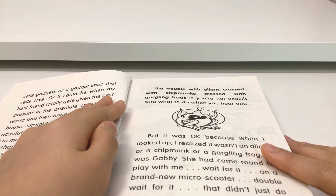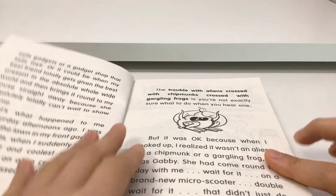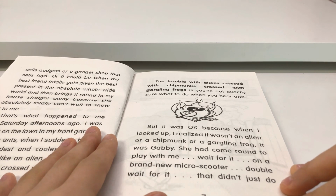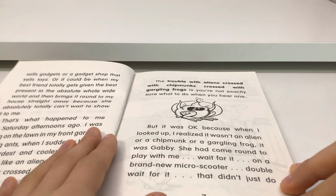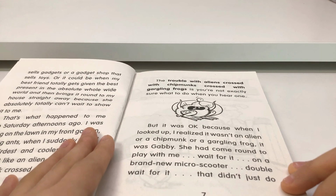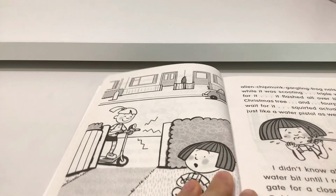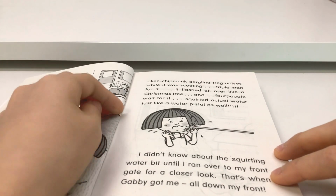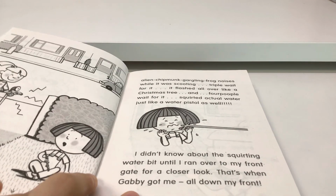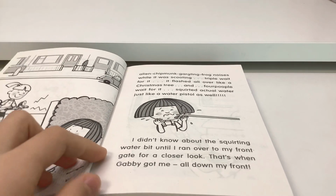The trouble with aliens crossed with chipmunks crossed with gargling frogs is you're not exactly sure what to do when you hear one. But it was okay because when I looked up, I realized it wasn't an alien or a chipmunk or a gargling frog. It was Gabby. She had come around to play with me, wait for it, on a brand new micro shooter. Double wait for it. That didn't just do alien chipmunk gurgling frog noises while it was scooting. Triple wait for it. It flashed all over like a Christmas tree, and 4 wait for it, squirted actual water just like a water pistol as well.